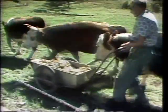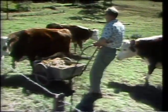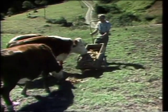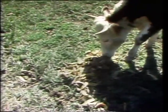Nothing is wasted here. Ted Hamee feeds the skins to his cattle, and they love them. Thank you, Mrs. D, for telling us about the Hamee family, who have developed a unique industry from a very simple idea.